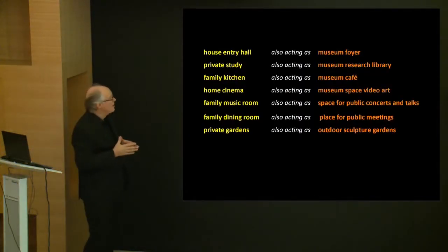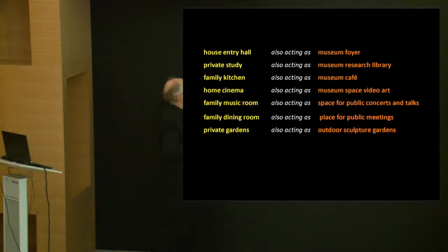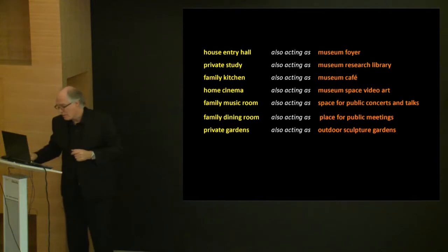And these were some of the, Van Eyck would have called them twin phenomena, and Venturi would have called them double functioning elements. But these are some of the programmatic elements where you walked in this evening into the entry hall, also acting as the museum foyer, and so on. So you can see that many of the spaces have these dual public and private functions.